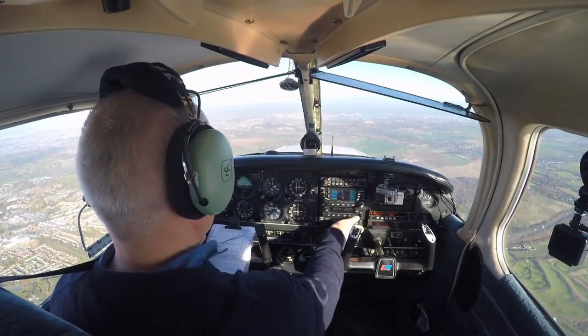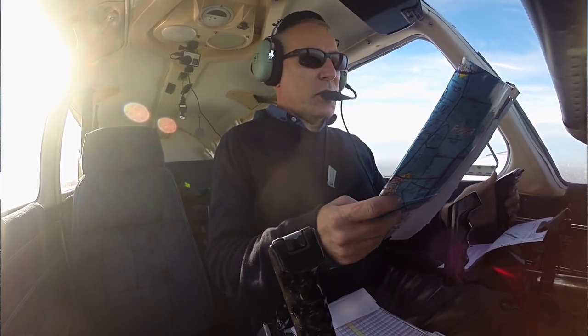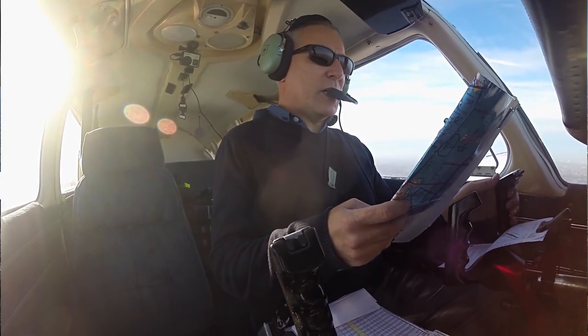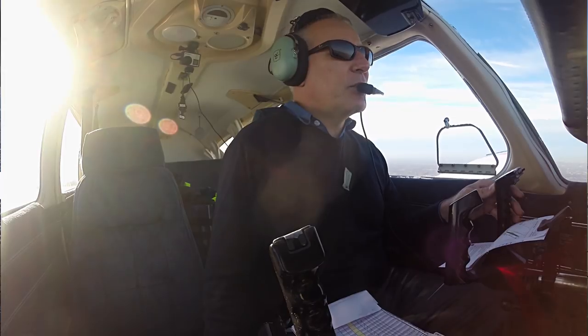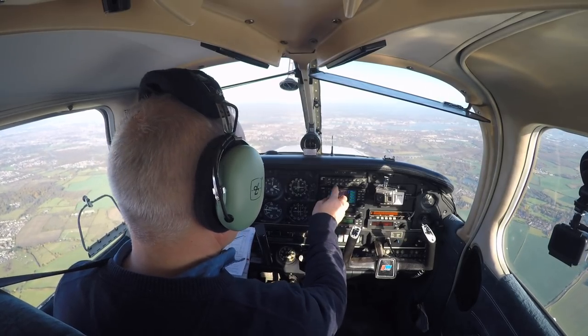122.425. This track takes us quite close to the Southend controlled airspace, but we're going to go slightly under it. We'll be 200 feet below it, although we are quite close to another boundary, so we're going to have to fly quite accurately here. I'm going to listen to Earls Colne on box 2.